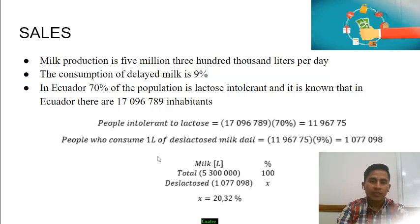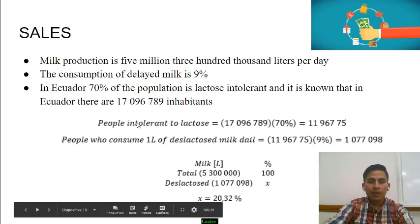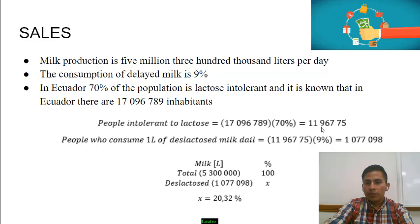So for this, we consider that the milk production is 5,300,000 liters per day, and the consumption of lactose-free milk is 99%. Other data that we searched is that in Ecuador, 70% of the population is lactose intolerant. And it is known that in Ecuador there are 17,096,789 inhabitants. So we calculate the people intolerant to lactose, multiplying this data by the 70%, that is equal to 11,009,067.